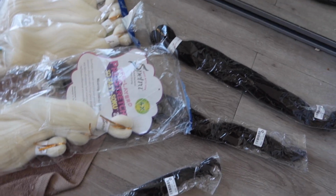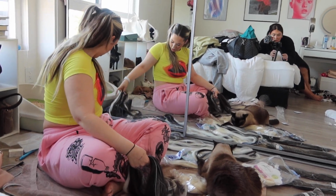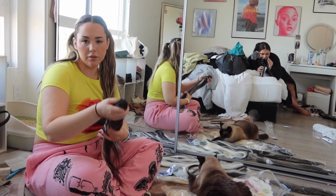Makeup is on. We're about to put on our long braids. Let's show them the setup. Hurry up, we can leave in 30 minutes, you think? Yeah. We just gotta do both of our braids and then we're done.